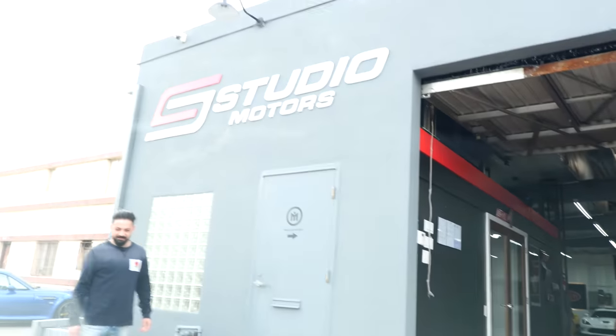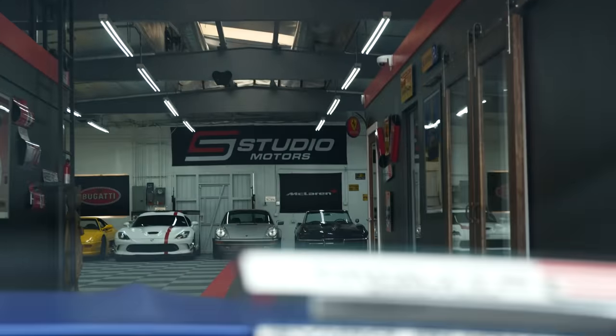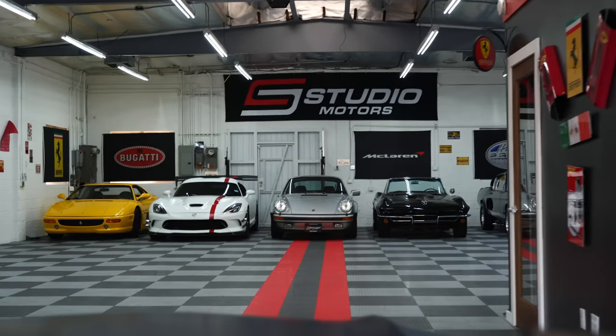It's gonna be dope. All right, we are pulling back up to Studio Motors, except this time, the car is finished. Yeah, this is the scariest part, going up this hill. I love that sign in the back though, look at that. So yeah, guys, this is like a GTA warehouse. All the coolest cars are here.